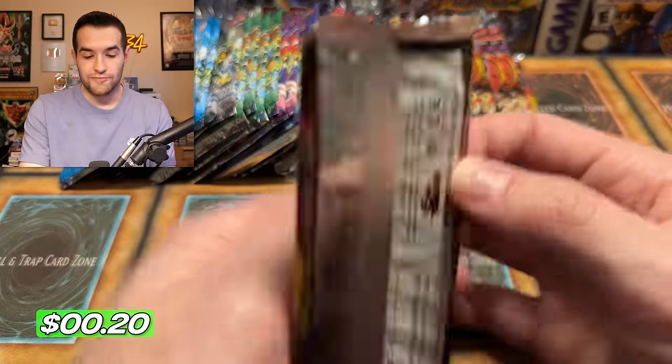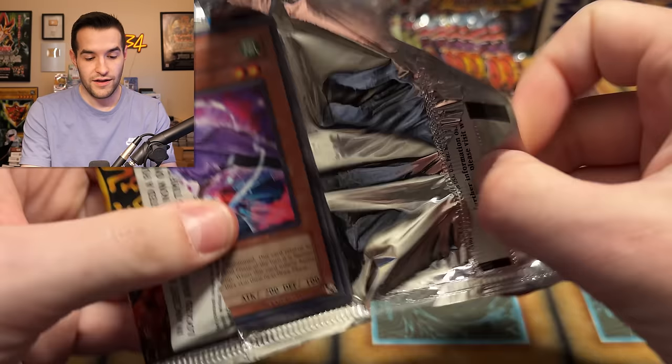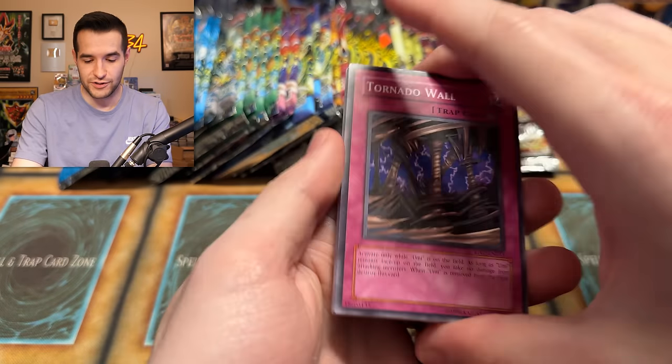Come on, Retro Pack 2. You're getting a little bit low at this point. We've opened over half the Retro Pack 2 packs, and we have not seen anything in quite a while. Our last one was a super, I think. It was another Yada. 1, 2, 3, 4. We have definitely seen a lot of Yada, which has been great.